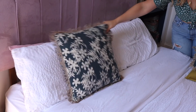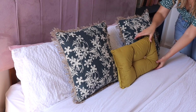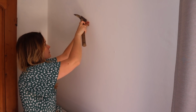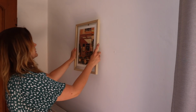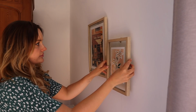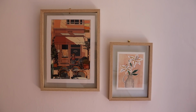I dressed the bed with my beautiful cushions from Fi. I love the patterns and the colours, and I think they work perfectly with the headboard. And of course I had to put up my 2 new prints as well. I'm going to leave these listed down below if you want to check them out for yourself. I really love the colours in these. I think they look absolutely beautiful.